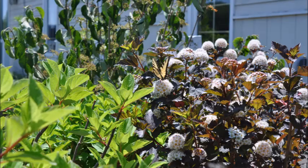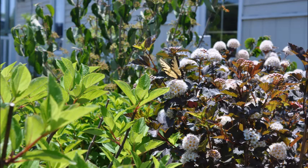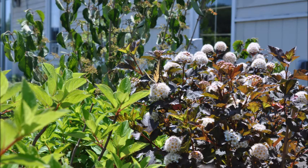If you would like to get some Diablo 9 barks, you can come to Highland Hill Farm. We're on Route 313 in Fountainville, PA. We have both the Diablo 9 bark on standard, and we have the bush form. We also have the golden 9 bark and many other different types of trees and shrubs for you to come and see when you visit us in Fountainville, PA at Highland Hill Farm.